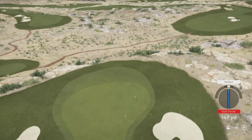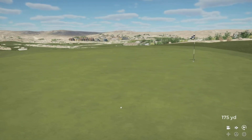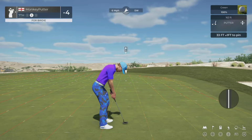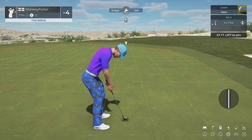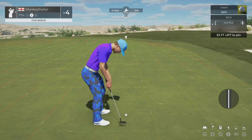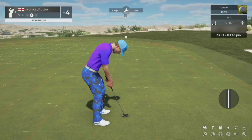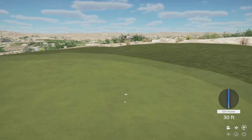That's short. I've misjudged it quite severely as well. That's a shame. I'm on the green though, so it could be worse. This putt looks like it goes two ways, so I'm going to aim it straight and hope that the two different breaks will balance it out. Oh, that's not going to reach.